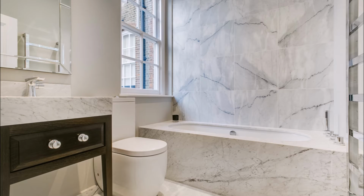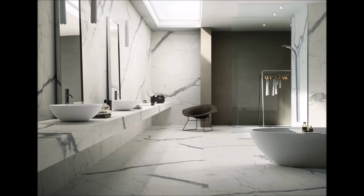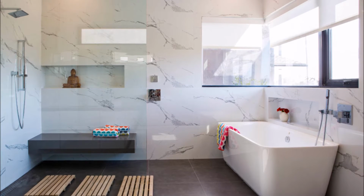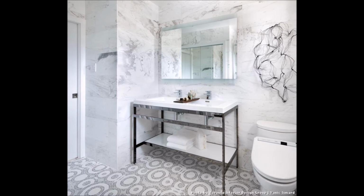You will see examples of bathrooms with the application of large cut marble pieces used for floors and walls. You will see examples of the application of marble tiles in different sized bathrooms, from master bathroom to small bathrooms. You will get ideas and inspirations if you want to renovate or design your bathroom.